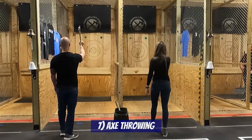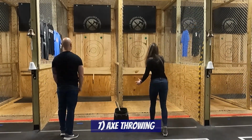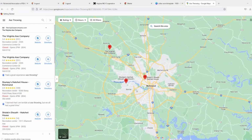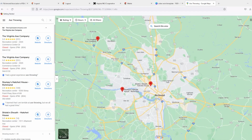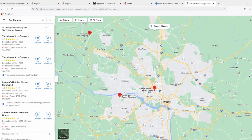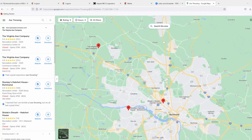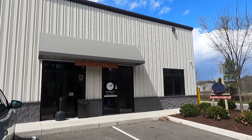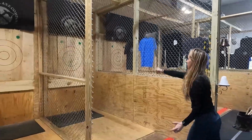I'm going to win. My 7th and last rainy day activity to do in Richmond is something Sarah and I tried for the first time making this video, and that's axe throwing. There are 3 different axe throwing venues in the Richmond area. Stumpy's Hatchet House is cleverly named and located in Stony Point Shopping Center. Shield and Sheath is located in Scott's Addition, and the one that Sarah and I went to is the Virginia Axe Company, which is located at 2305 Commerce Center Drive, very close to where we live.